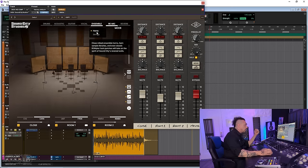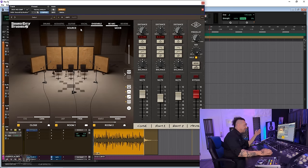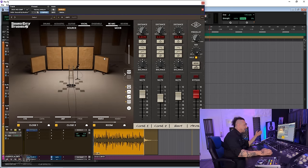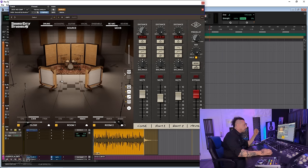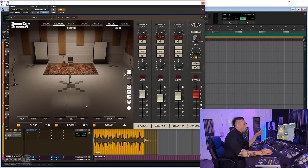If I change to horns, the room changes, okay? If I go to vocals, again, a different room, a different setup. Amp, and we have the little amp there. Drums, same thing. Different positions and most important, different microphone. That's the one thing that I like the most about this plugin, how good the simulation of the microphones are.